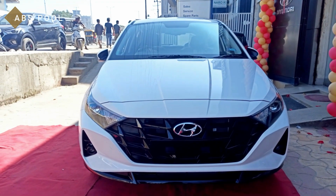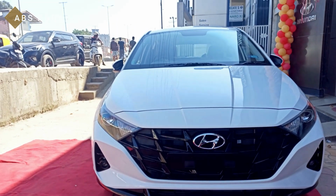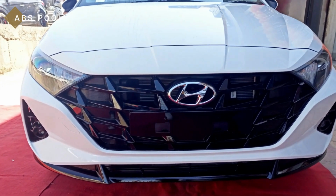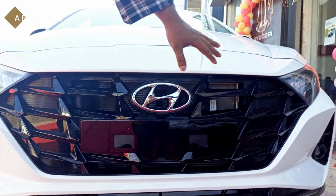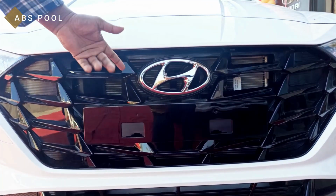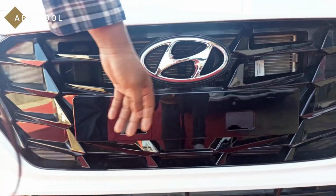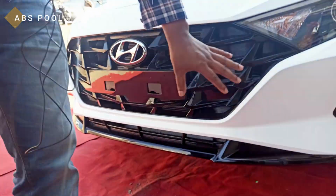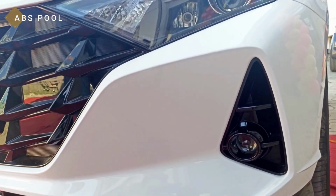The i20 has a very sleek design. I will show you the very aggressive and bold look, a bit sportier, with more focus on the side this time. The front profile is a bit like the Verna in comparison. It has a very large grille in piano black finish, and the color is very beautiful. And here is the Hyundai logo and the number plate holder, with the bumper position and fitment all in a sleek design, with edges and curves that look very beautiful.